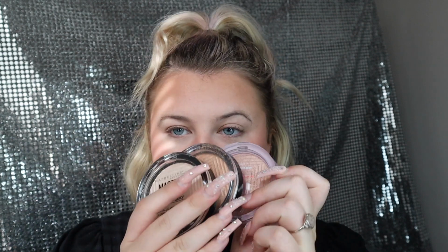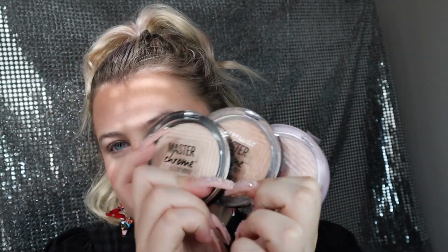And the other drugstore highlighters I can't recommend enough are the Maybelline Master Chrome highlighters. These highlighters are just as good, if not better, than like any high-end highlighter I've ever tried. They are so creamy to the point where it's almost buttery. Like, they're almost a jelly formula, but it's not. It's a powder, but it's just so creamy that it's like, you know what I mean?